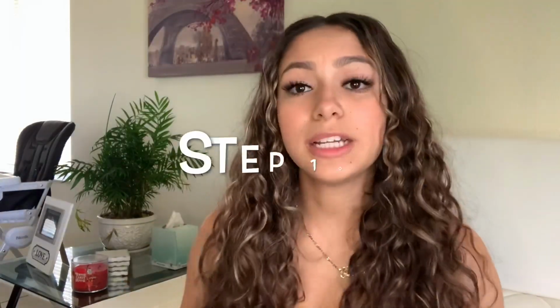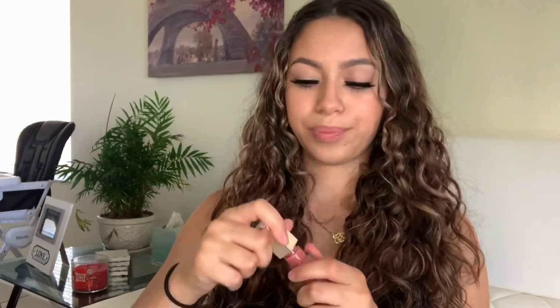Okay, and then instead of lipstick, we're just gonna go in with a lip gloss. This is the Fenty one. Just put it on. So here we go. This is how to look glamorous in under 10 minutes.